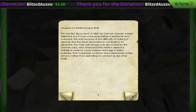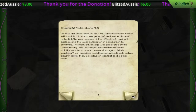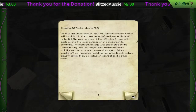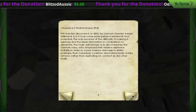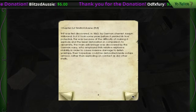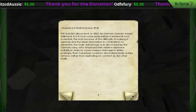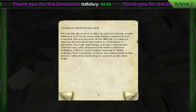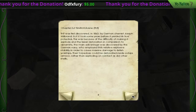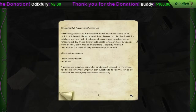Chapter 2.3, TNT. TNT was first discovered in 1863 by German chemist Joseph Wilbrun, but it took some years before it yielded its true potential. This was because of the difficulty of making it explode and the lesser detonation in comparison to dynamite. The main advantage was discovered by the German Navy, who employed TNT's relative explosive stability in order to cause massive damage to British warships. I can't do it anymore. Their torpedoes could be detonated inside a ship's armor rather than exploding on contact, as did other shells.